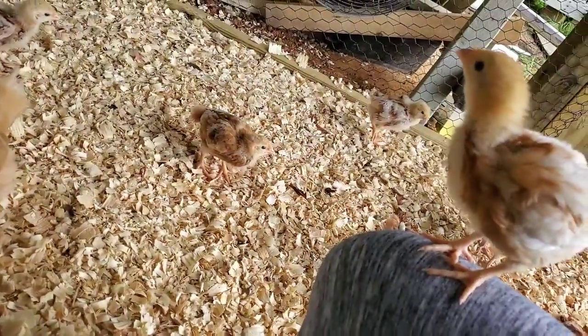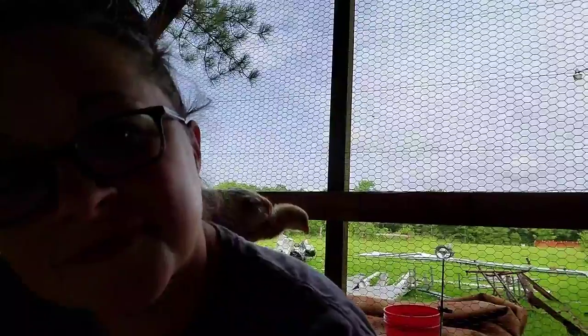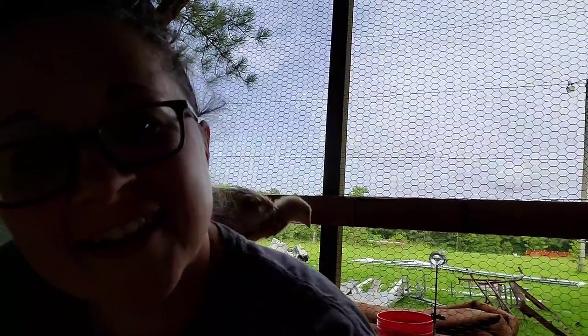Look at all them. They're so curious as to why she's up here. Here she is. I know y'all can't see me very well, but that's okay. You can see her going around. Hey, little girl. She's so cute. They're just crazy about new things. They're very into what's new right now. What is this they want to see?